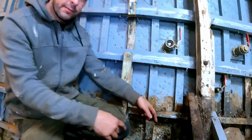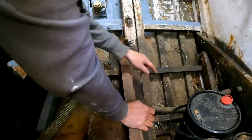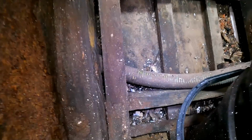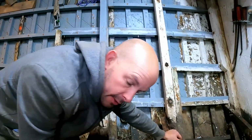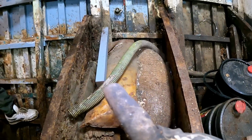So 2 foot to me is perfectly fine. We can't quite see it yet because this ballast is in the way, but this is the same stringer here, which is really good. So we need to put our sister in basically. Perfect time. Let's see if there's any more damage down here.